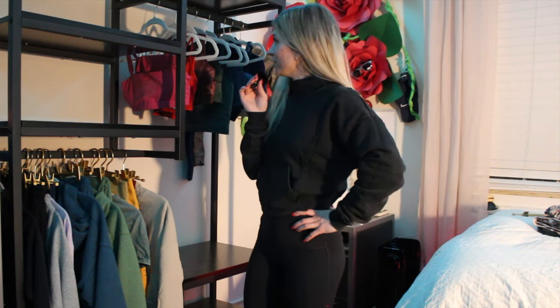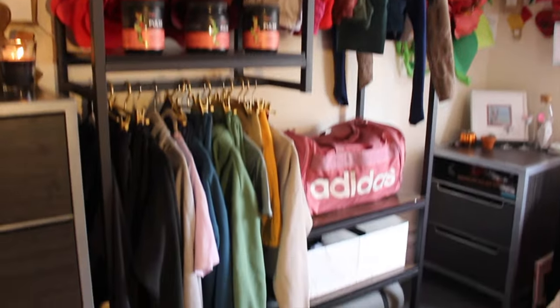So I see that my camera's flashing at me. I'm gonna go charge the battery and hit the gym and then do some more work on this when I get back. Here's the final reveal, and I love how it turned out.